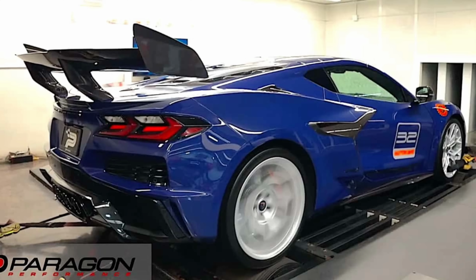But I like this idea. I mean, 1,028 at the tires. That's cool. This is going to be a fast car, and a very exclusive car. I doubt you're going to see many on the street. There's going to be a lot in garages and car shows, that's for sure. You might see one on the track here and there.